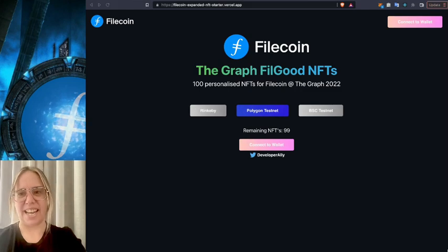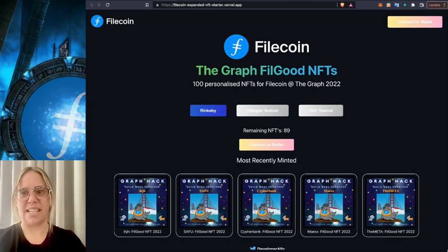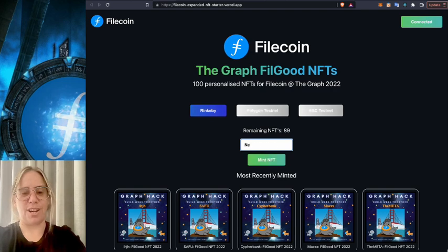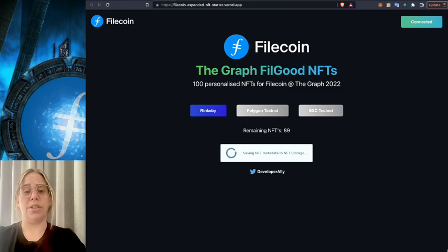So I need to connect it to a wallet first. I'll cancel that because I actually want to be on the Rinkeby testnet. So I'll leave it on the Rinkeby testnet. I need to connect to my wallet to use this, so I'm just going to click yes to connect to my wallet. Now I'm going to put my name in. Let's put Nervos in here, and I'm going to click mint my NFT. Now this is built, like I said, on a React front end and with those exact same contracts that we just went through. And this is showing it in action in the browser.